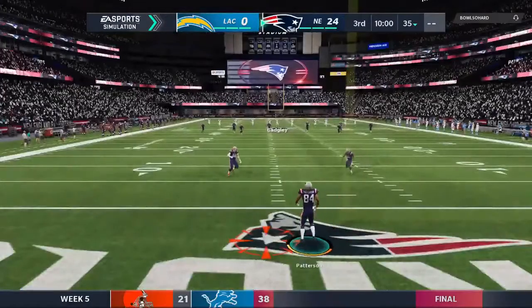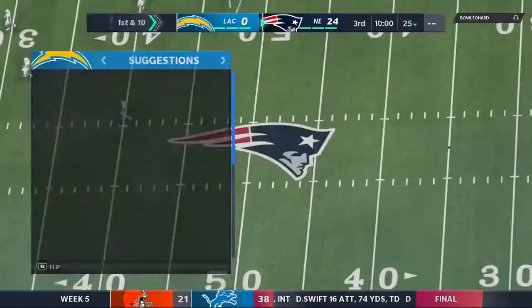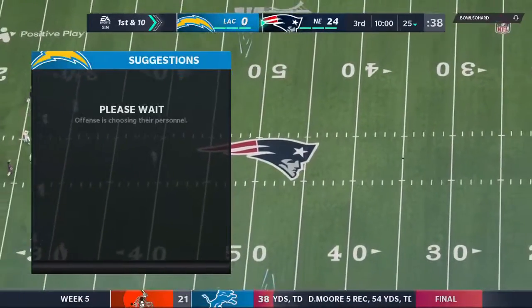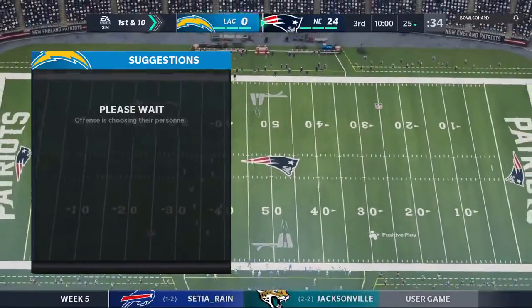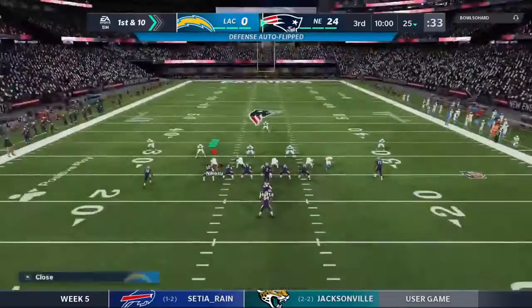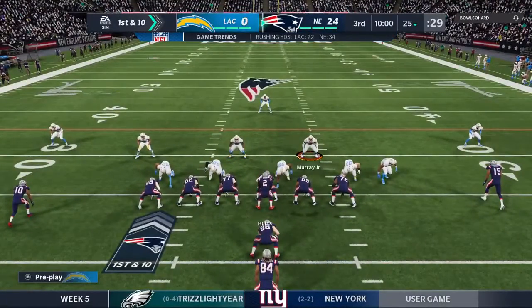The Patriots with the lead, and they will be getting the football. And no return on this one as the fair catch is signaled for and taken. The Pats at the line, ready to go. They built a good first-half lead. Now they have a chance to add on to it.